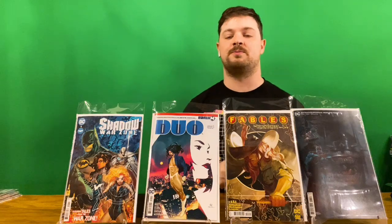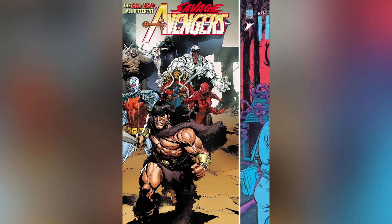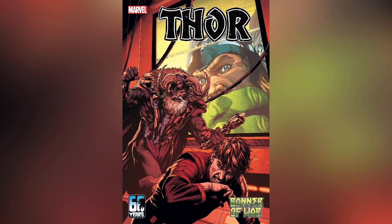So here we go. First off, we have the relaunch of Savage Avengers. Very excited to read this one. I love the previous volume. Love seeing Conan continue to have books. Next, we have I Hate This Place, a new book from Image. Excited to read this one. New horror haunted house tale. Also have our next issue of Thor for the Banner of War story.